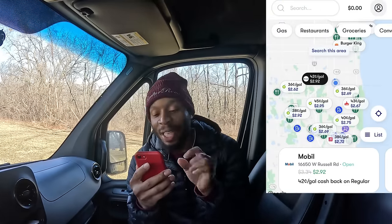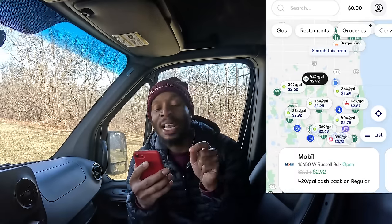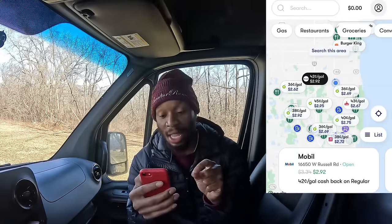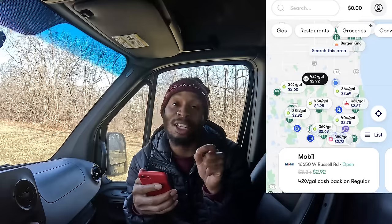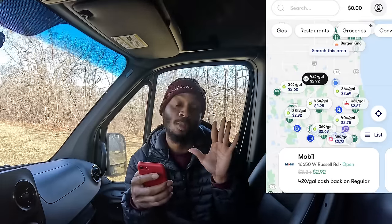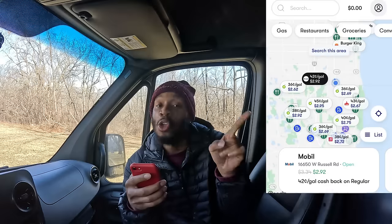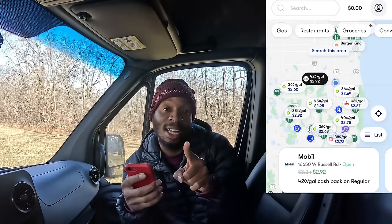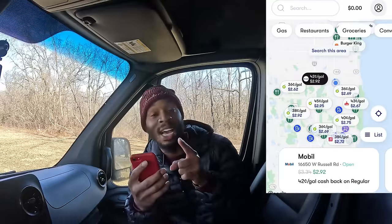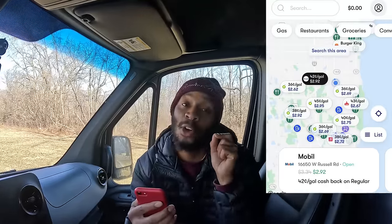As you guys can see, it has gas station galore right here on this picture, right? The one that's highlighted, it says you are gonna save 42 cents per gallon and that you're gonna end up paying $2.92 per gallon. Now let me tell you right now, because I don't want you to be confused. What you're gonna do is you're gonna highlight the gas station you're gonna go to. You're gonna go there, you're gonna put your gas in. After you put your gas in, you're gonna put on the app that you've paid. As you can see with the one that's highlighted, you are gonna get a rebate of 42 cents per gallon.